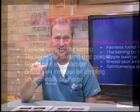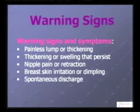But some warning signs that you can look for at home, other than getting your regular yearly mammogram like we'll talk about in a moment, is if you notice any change at all in your breast. If you notice a lump or some thickening of the skin, some swelling that persists, pain around the nipple, or maybe a change in the nipple. Sometimes women will get a retraction or a pulling in of the nipple. You can have irritation or dimpling of the skin. Sometimes the skin can actually look like an orange peel with the dimpling and the swelling that's there. And then any discharge from the nipple. I mean, these are not normal situations that you should be dealing with.